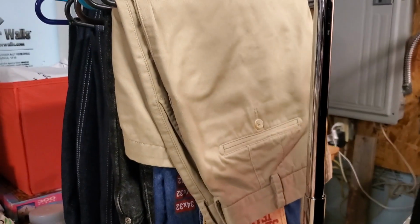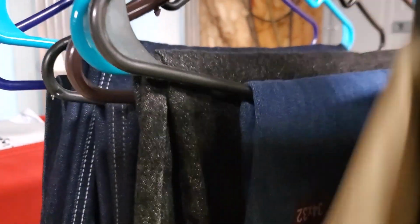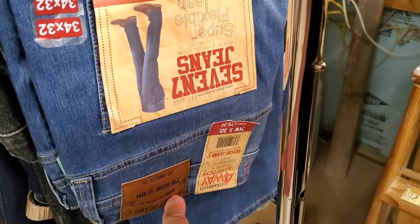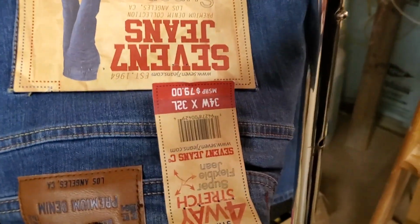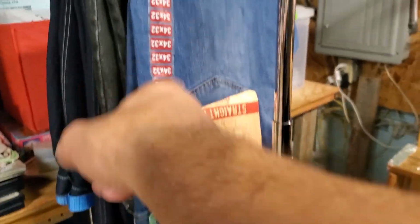Okay, these are Peter Millar. They're my size, but they're too short. I don't wear short shorts. Nares for short shorts. 7.7 is a decent brand. It's not a great brand, but it's not a bad brand either. These are $80 jeans. Also, they're brand new, 34, 32, decent size.